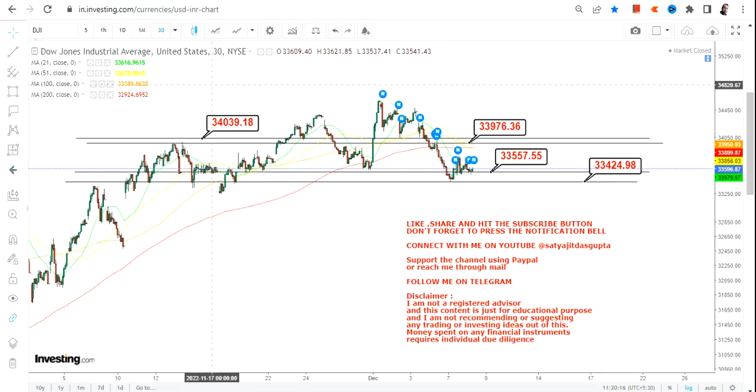But at the same time, because it is holding on to its level of your recent lows of 33,424, the levels will be similar. And as I've told you, first we will look at the narrow price range of Dow Jones, and the ranges are as follows, which I have explained: 33,424 on the downside and 34,000 on the upside, and then thereafter we will talk about the rest of the things. So don't try to go below or beyond the range, either on the upside or on the downside, as far as Dow Jones is concerned.